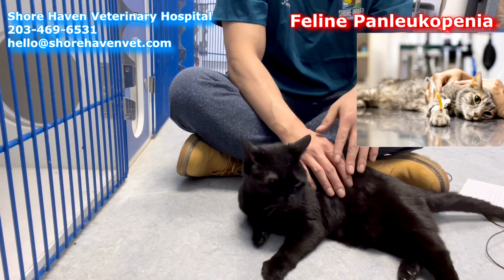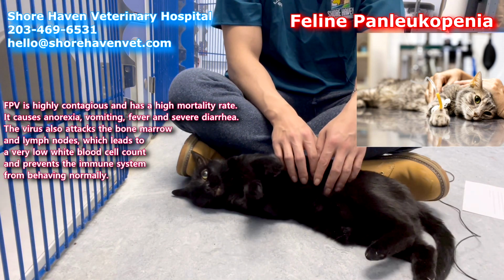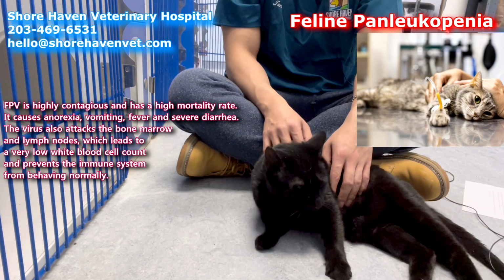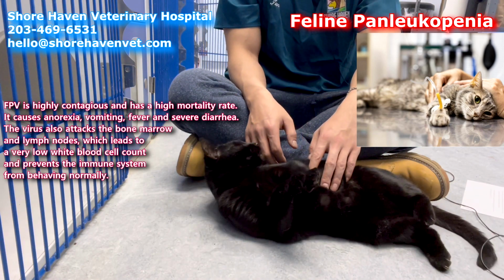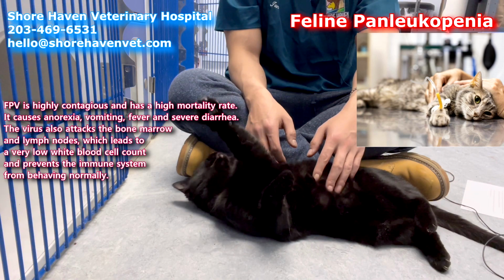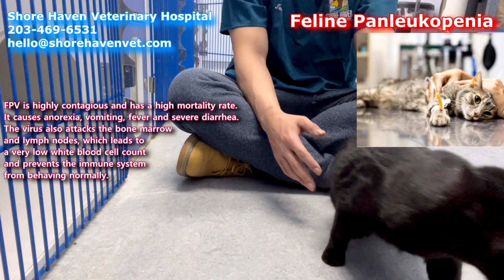Feline panleukopenia is highly contagious and has a high mortality rate. It causes anorexia, vomiting, fever, and severe diarrhea. The virus also attacks the bone marrow and lymph nodes, which leads to a very low white blood cell count and prevents the immune system from behaving normally.